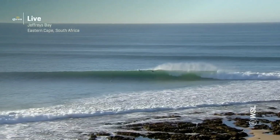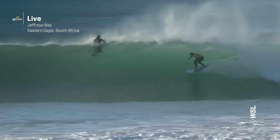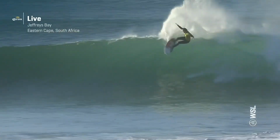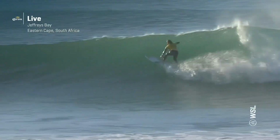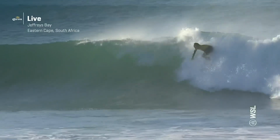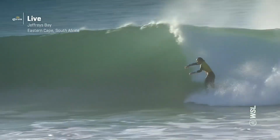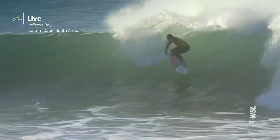The rankings and potentially give herself a shot at a world title in a rookie season. But Carissa Moore, she's going to try and just hold that run just a little bit with this ride. She needs a 4.35 out of this one to get herself back into the number one position and potentially into the quarterfinals here. Nice hit, this wave. A nice flow to it.